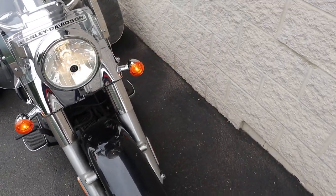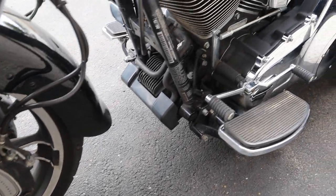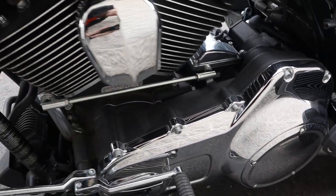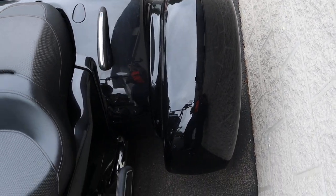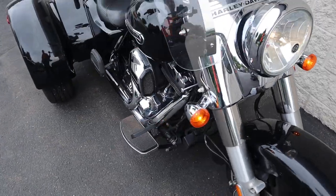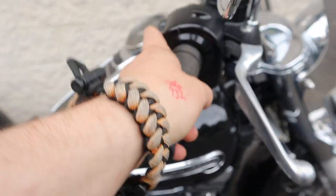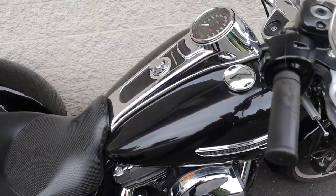Hydraulic clutch. Towing hitch. Shift. It is bone stock, and ready for you to customize.